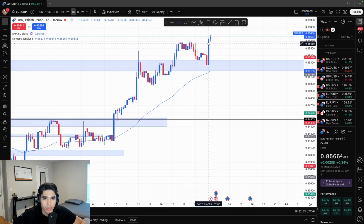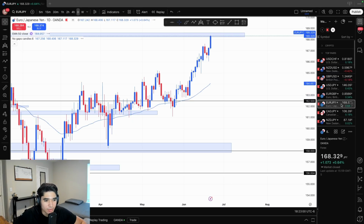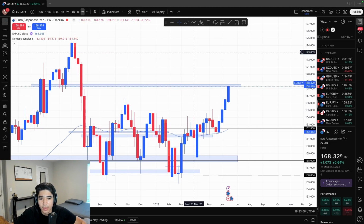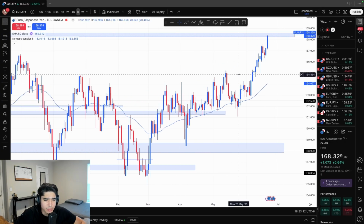I do not have anything planned for buys, to be honest. Even though this could look amazing, whatever, it's only the 4 hour. I mean, the daily too, but no. Euro JPY, talking about the euro and such a massive, such a bullish price action that it had on the last 2 weeks, maybe.